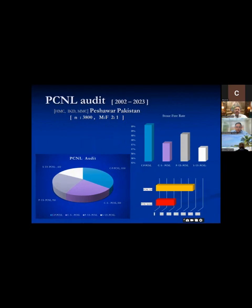Now, this audit which we conducted from 2002 to 2023 with 3,800 patients clearly shows our whole work here in Peshawar, which we have been doing. This is the prone ultrasound-guided, this is supine, so it's a large bulk. This is again the prone one, which is with the C-arm, and this is in the supine. And for the last more than 2 years, I'm doing a lot of cases under spinal anesthesia.